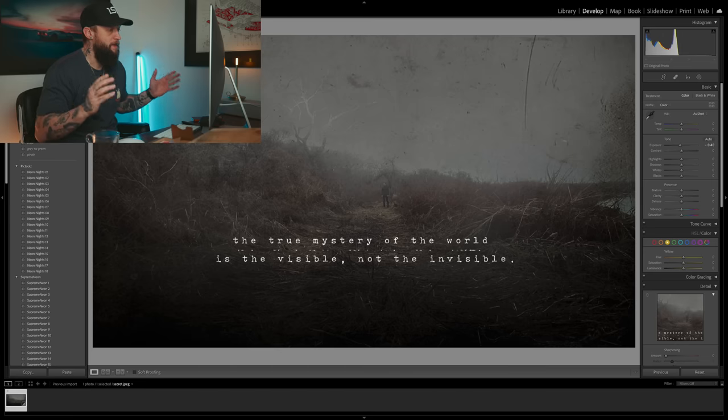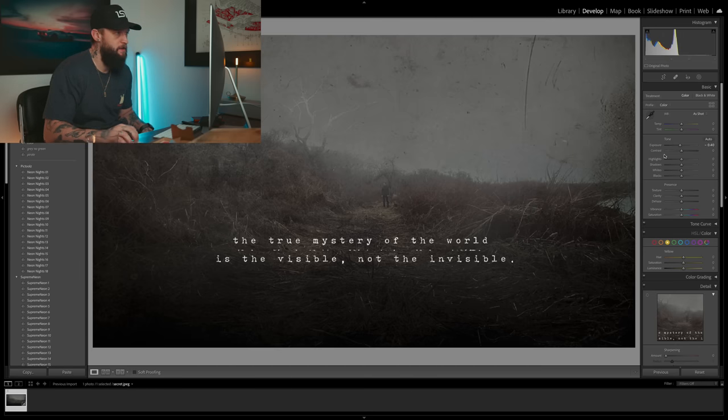Why would he make those branches invisible? I don't get it. Maybe branches invisible. He says the mystery of the world is the visible, not the invisible. So I'm focusing on the trees that are not invisible. I'm gonna try to bring the file into Lightroom here. Maybe here I can mess with the settings a little bit.